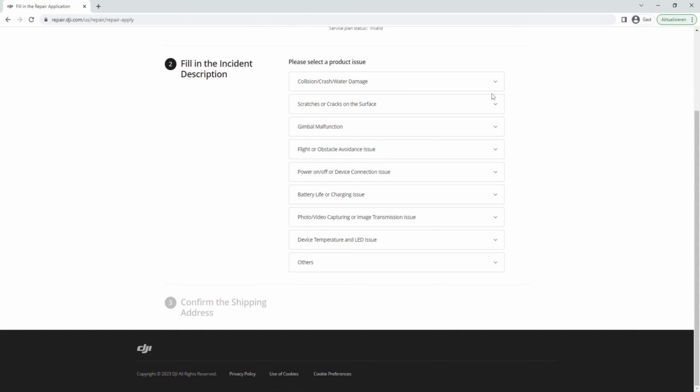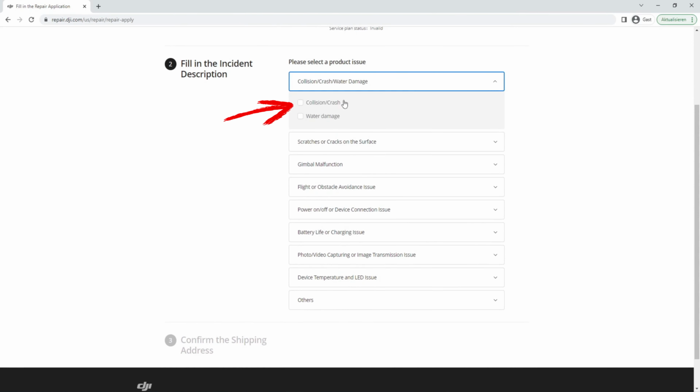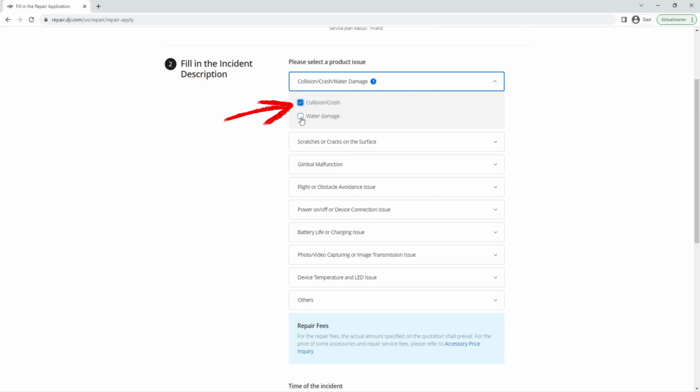Here you can specify your issue with a lot of pull-down options. In my case, I open the collision, crash and water damage menu and select both boxes, as the Mini 3 Pro first crashed into the tree and later fell into the water. However, checking through the other menu items could be helpful anyway. There are a lot of options that cover most issues that could appear to your drone.